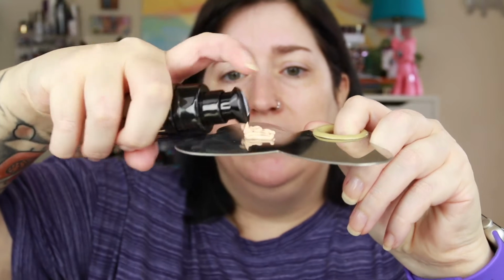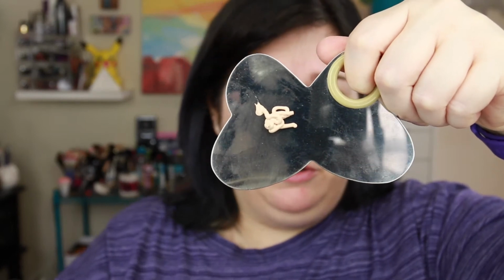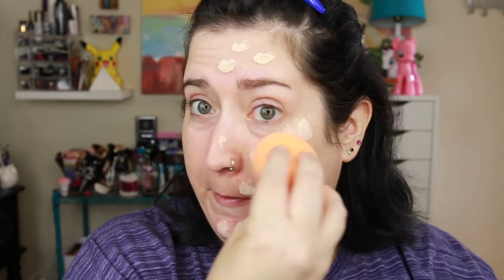Good stuff. I'm going to go in with two pumps to start out with. This seems like a thick formula. Yes, we have no dripping really whatsoever going on here. All right, my furs are pulled back. Let's do this thing. I'll start out with the sponge.